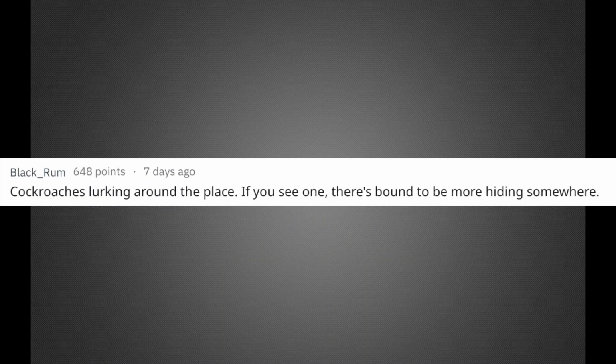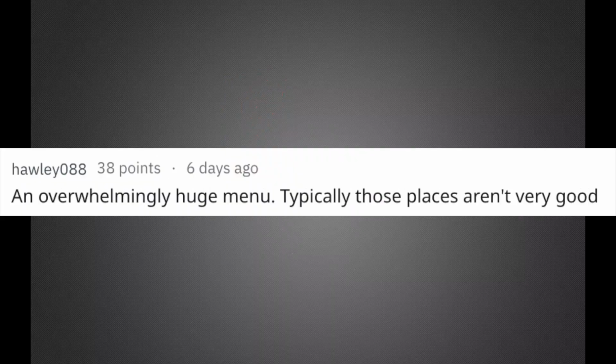Cockroaches lurking around the place. If you see one, there's bound to be more hiding somewhere. An overwhelmingly huge menu. Typically those places aren't very good.